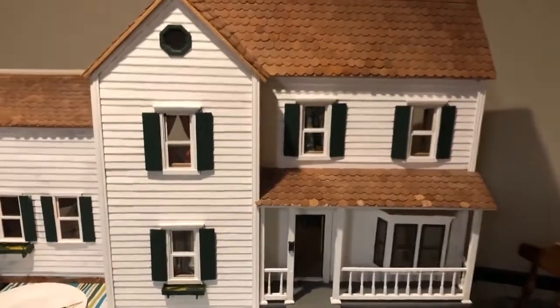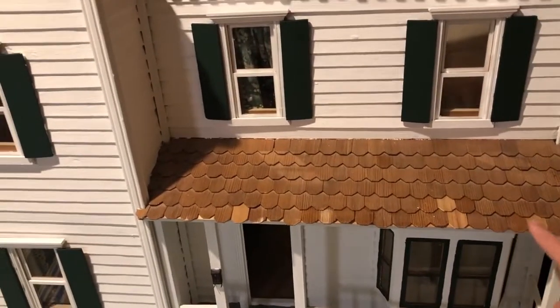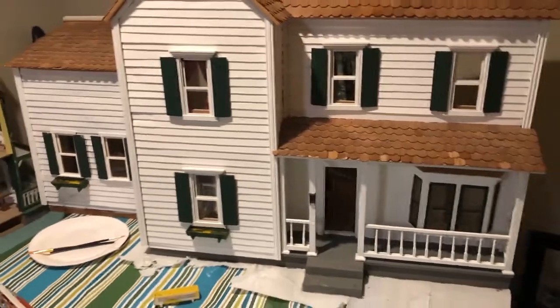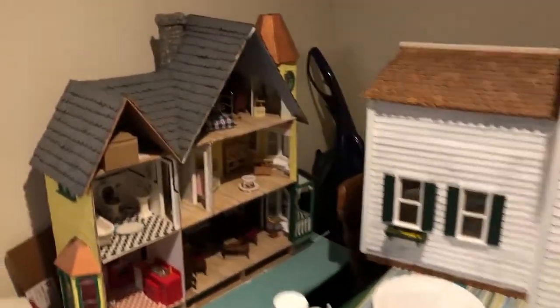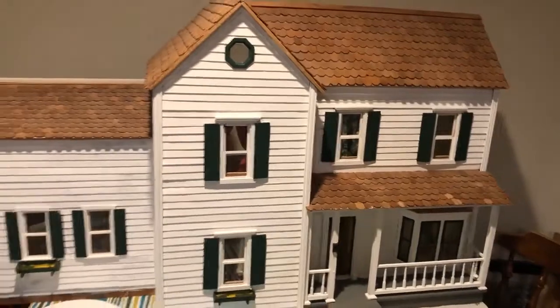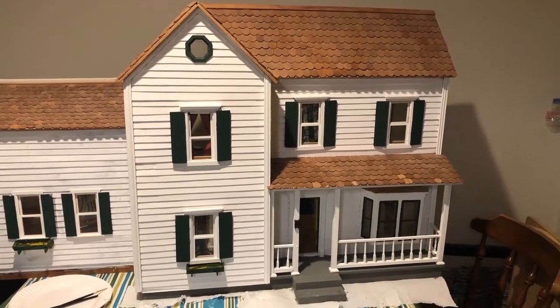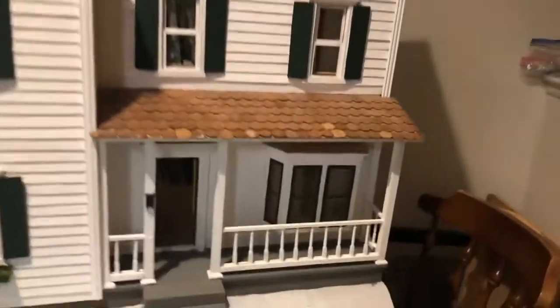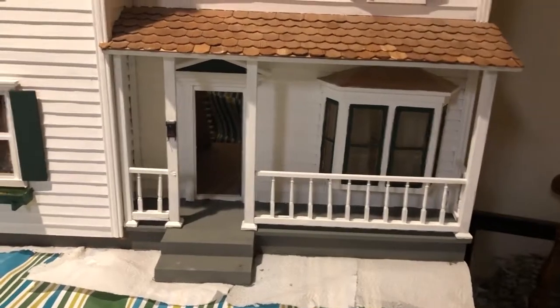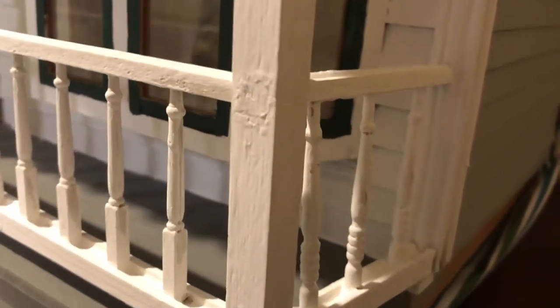I was lucky because I actually had a few shingles that were missing. And so I was able to use some that I had used for this dollhouse. And you can notice, if you actually look back, it doesn't look too out of place, but I do plan on staining the shingles so that they all match. The rail up front looks awesome, but if you notice, there were a couple rungs that were missing. So you can see I have different rungs on there.